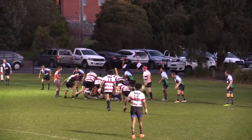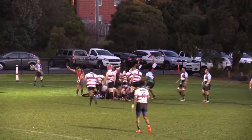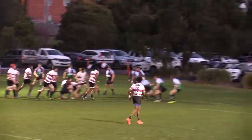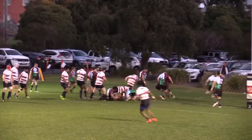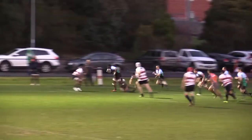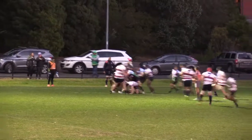Box Hill looking to keep it tight. A lot of smothering there by Harlequins, but deemed to be illegal smothering. So there's a penalty. Tap and go. Moto goes himself. Not sure whether they were back 10, Harlequins, but the ball's popped loose and it is there. Come away with it, Harlequins.